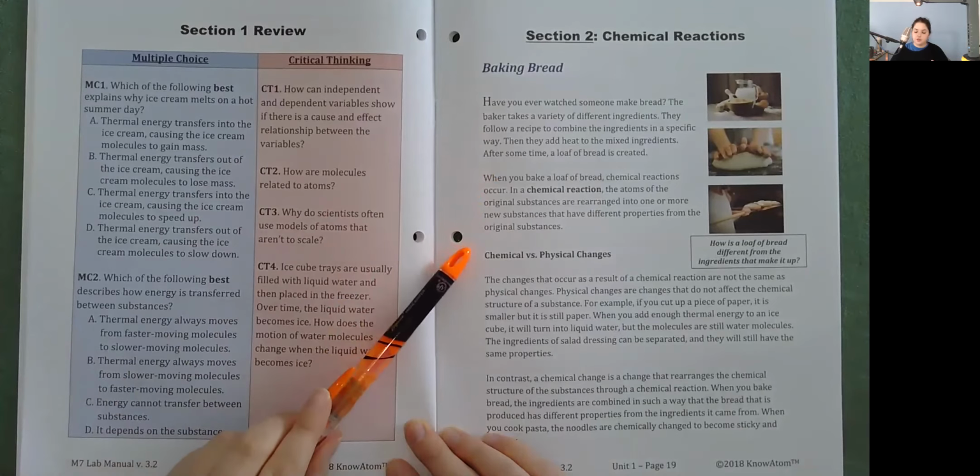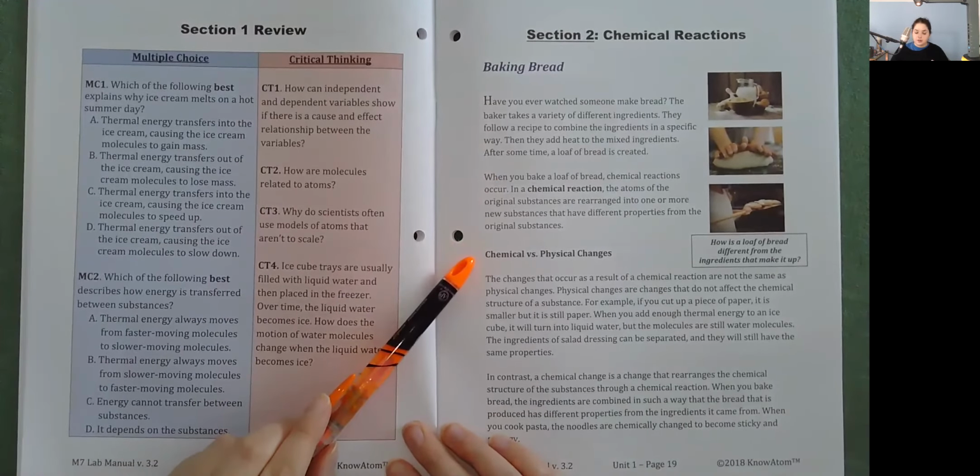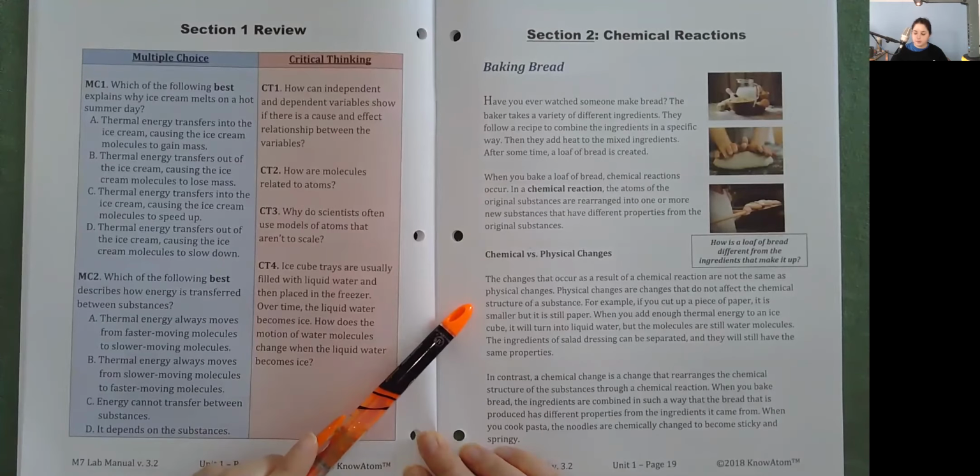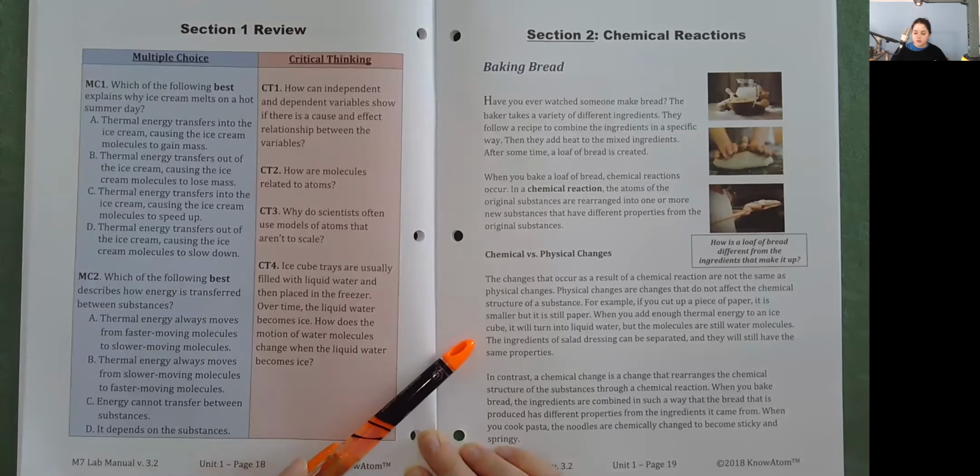Chemical versus physical changes. The changes that occur as a result of a chemical reaction are not the same as physical changes. Physical changes are changes that do not affect the chemical structure of a substance. For example, if you cut up a piece of paper, it is smaller, but it is still paper. When you add enough thermal energy to an ice cube, it will turn into liquid water, but the molecules are still water molecules. The ingredients of salad dressing can be separated, and they will still have the same properties.